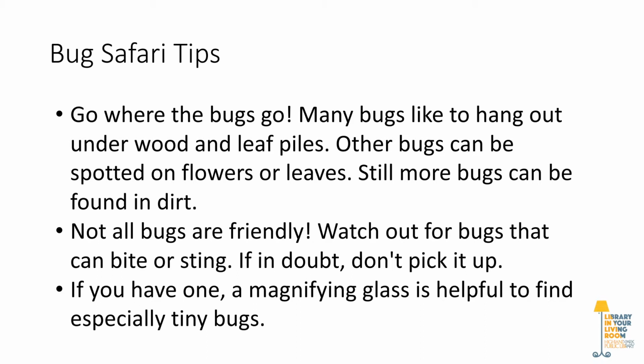So here are some tips to make your bug safari as successful as possible. Tip number 1 is to go where the bugs go. So depending on what kind of bug you're looking for, you'll want to look in specific places. There are some bugs like centipedes and pillbugs that like to hang out in cool, dark places, like underneath leaf piles or under branches and stuff like that.